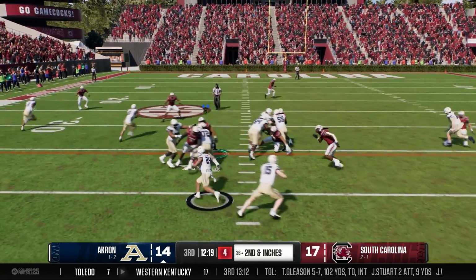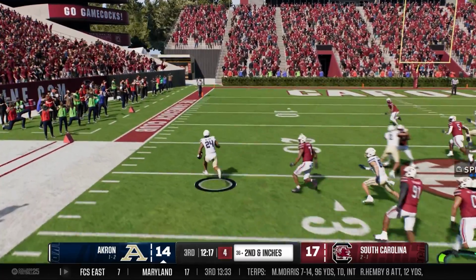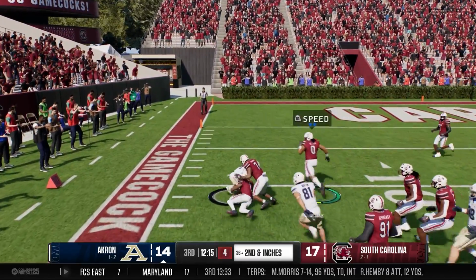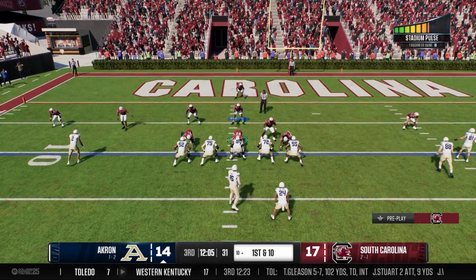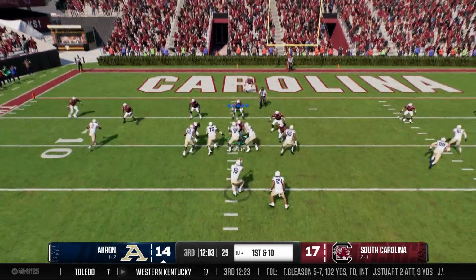He didn't give him the first, though. Second and inches, I thought he got it, but this will definitely give him the first and a lot more. How about the day that Marcus Williams is having? Rarely any touches coming into this one, and he's been ripping them off. 1st and 10 now, basically 1st and goal.